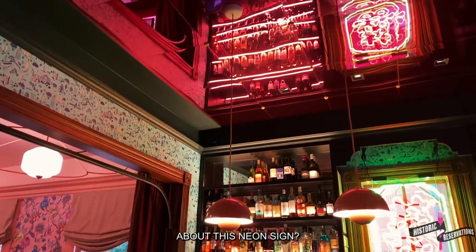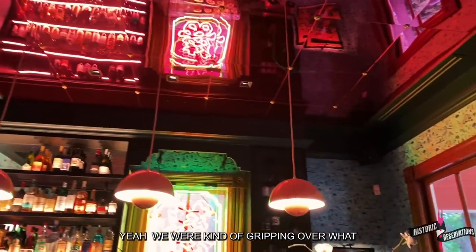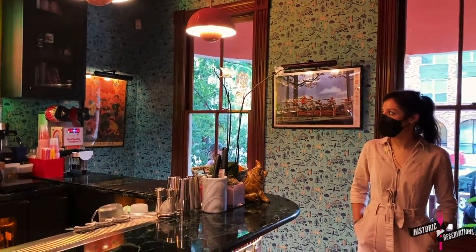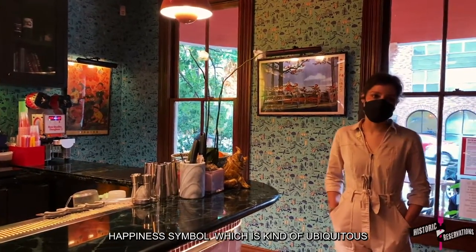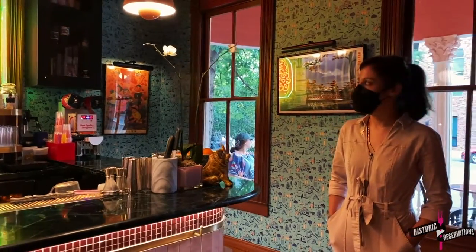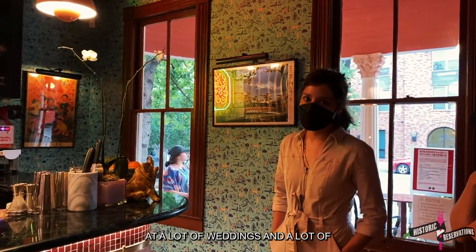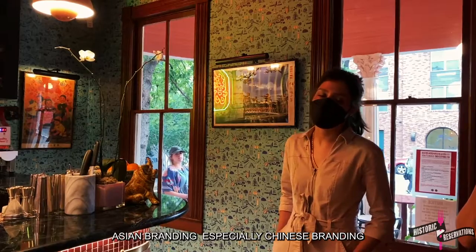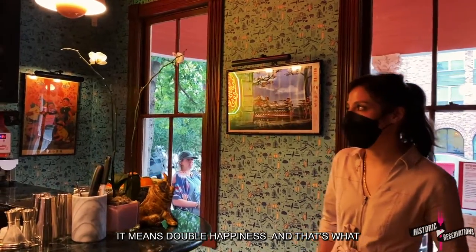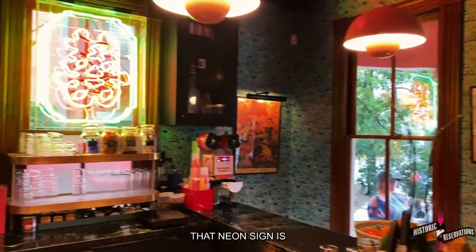Jen, you want to talk about this neon sign? Yeah, we were gripping over what to make as the neon sign right there, and we ended up going with the double happiness symbol, which is ubiquitous across Asia. At a lot of weddings, and you see it on a lot of Asian branding, especially Chinese branding, it's super auspicious and it means double happiness. So that's what that neon sign is.